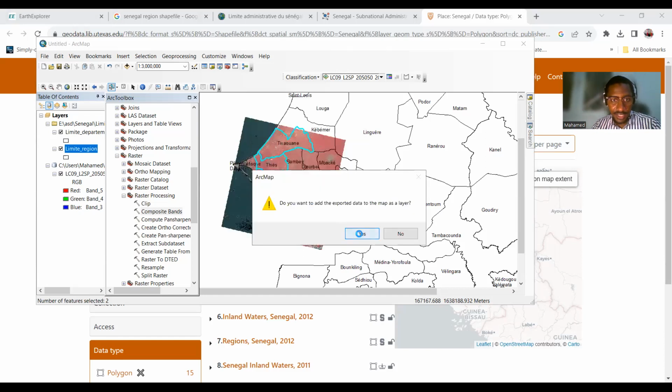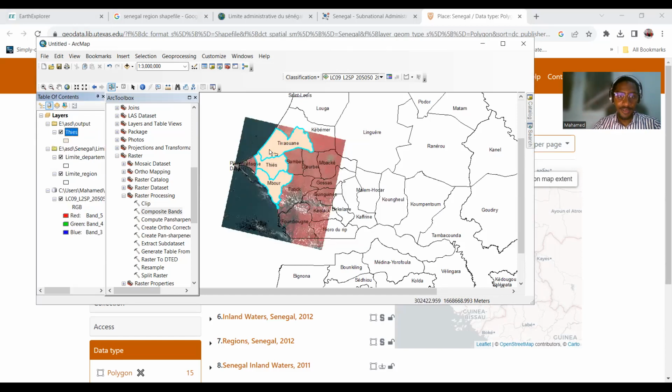So it changes. You can see now the place I would like to work on is only this part. This region is called Thiès. Of course, why it's called Thiès is because one of the departments of the region is called Thiès, which is the main department, and we have the other departments, Mbour and Tivaouane. So it's near the capital city. This is the Atlantic Ocean, which is at the border.